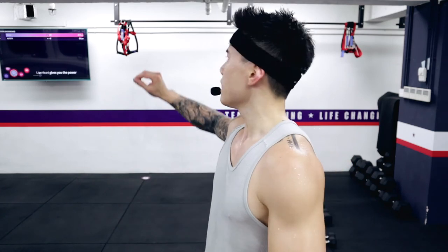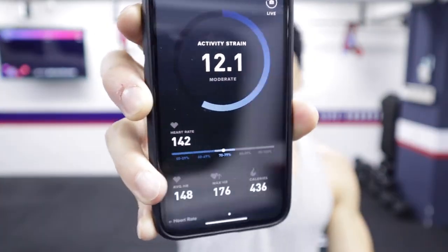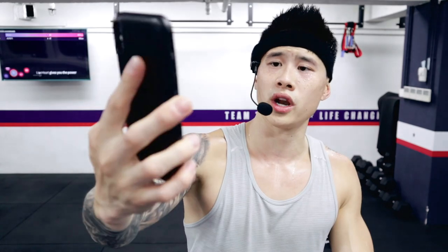Here at F45, globally, we use the Lionheart monitor and we track some of our stats. The points up there mean absolutely nothing. I'm actually using the Whoop wristband to track my workouts. So, I don't know if you guys can see that. Completely different point system. I got 12.1 on this one.